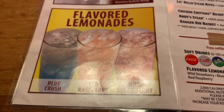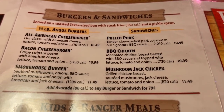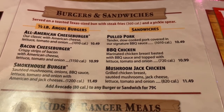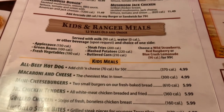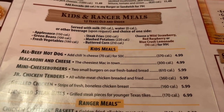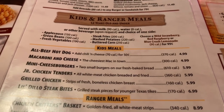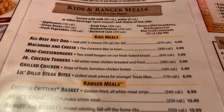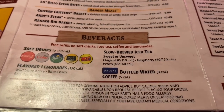You got flavored lemonades. And then they also got burgers and sandwiches too, okay? So if you guys are into burger, they also sell burgers and sandwiches. All American cheeseburger, they got a bunch of burgers. Kids and Ranger meals. So they got kids meals as well. Got the all beef hot dogs. They got macaroni and cheese. They got the Ranger meals and then their beverages.